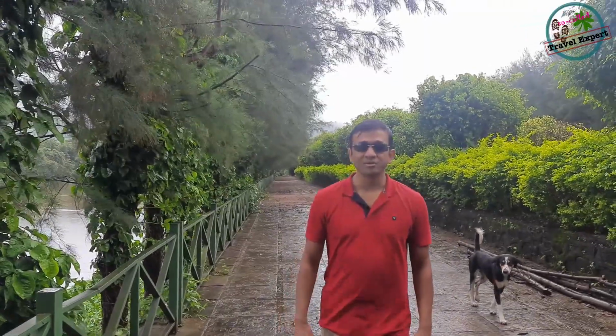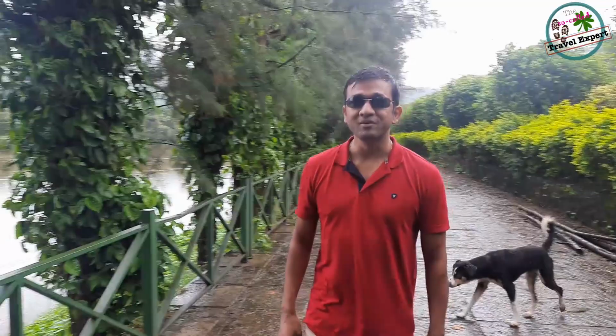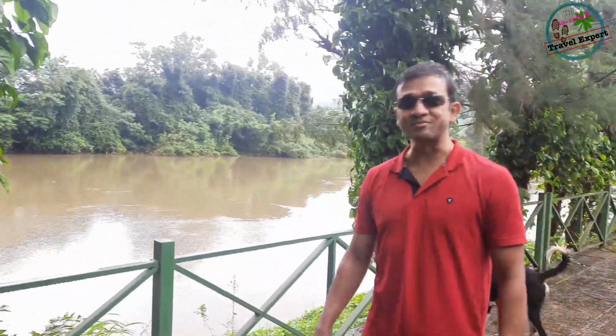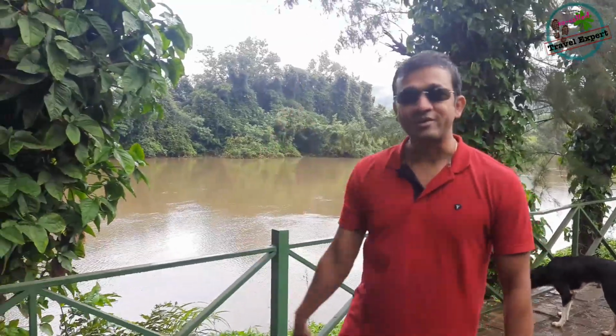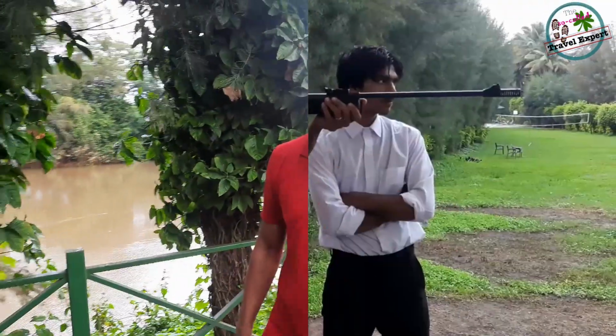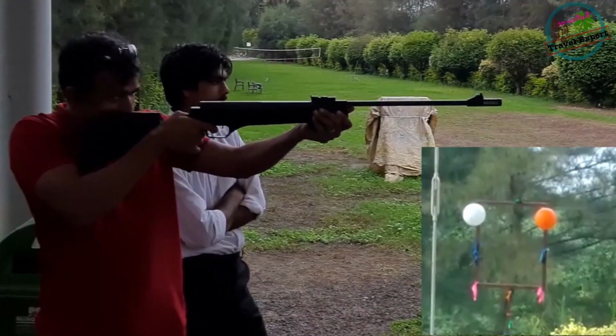So we are here at a walkway near the river. This is the Mula river, and there is a dam just 5 kilometers upstream. So we will head out there later today just to see the backwaters of the dam and also a few waterfalls in that area. Here's a look at the different activities that were on offer at the resort.